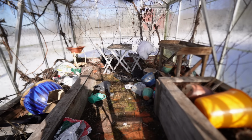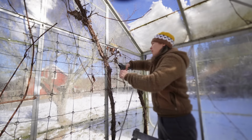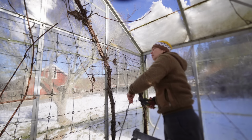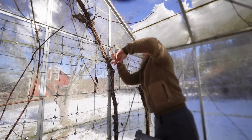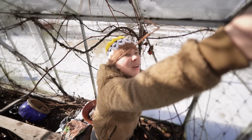Grapevines everywhere. Apparently the chickens had used it as a party den last fall, and the winter storms had done a number on it. A number of glass panes shattered. So that's the first thing I tackled. Pruning back the grapevines to the main branches, tidying up, picking up a gazillion glass shards, and making it a clean slate for growing plants.